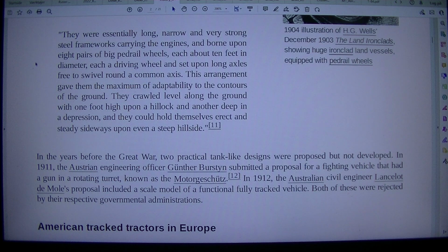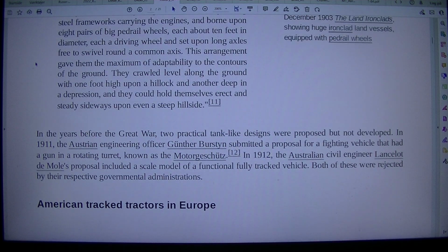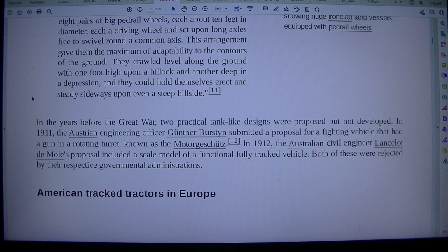In the years before the Great War, two practical tank-like designs were proposed but not developed. In 1911, the Austrian engineering officer Gunther Burstyn submitted a proposal for a fighting vehicle that had a gun in a rotating turret, known as the Motorgeschütz. In 1912, the Australian civil engineer Lancelot de Mole's proposal included a scale model of a functional fully tracked vehicle. Both of these were rejected by their respective governmental administrations.